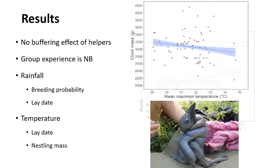Then finally, and this is where Carrie's research really starts to tie in, we found a correlation between temperature and chick mass. Hotter maximum temperatures over the breeding period were associated with chicks being lighter. So not a good sign. In summary, this research shows that the birds are actually vulnerable to the climate changing, harsh conditions, especially with the absence of any buffering effect from the helpers. And it's at this point where I'm now going to let Carrie take over, where she's going to delve a little bit more into these effects, and enjoy.